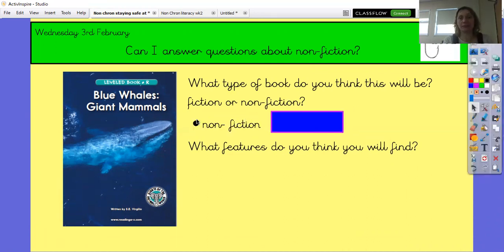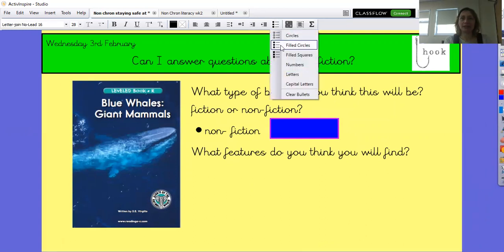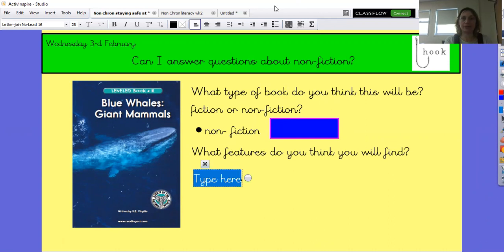It's non-fiction because it's got a photograph, so that really helps to give us a clue that it's going to be full of information. What features do you think you will find inside it? So have a little bit of thinking time, and I'm just going to find some bullet points that I can have a go at writing some down.